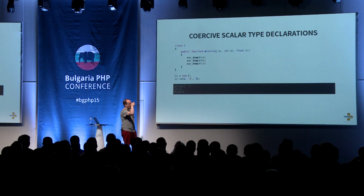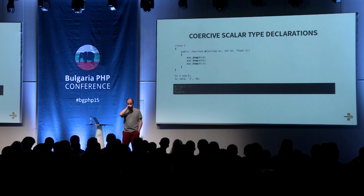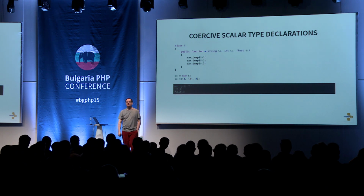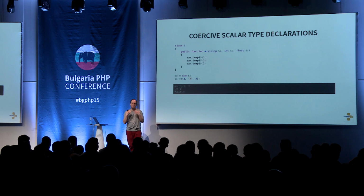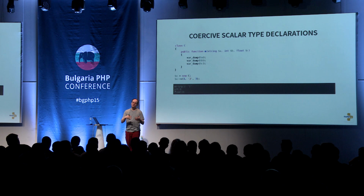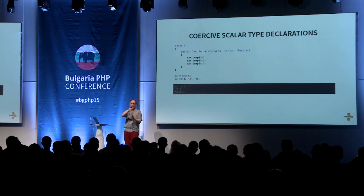We also have scalar type declarations, and to make it more interesting, we have two flavors of it. We have coercive scalar type declarations, which means I can put my type declarations into the signature of my function or method and say, it would be really nice if you give me a string. And if you don't give me a string, whatever you give me, it will automatically cast to a string. So this already helps with documenting your code, documenting the intent for how you want to work with the data that you get as arguments. This already helps or provides a lot of useful information for static analysis tools that can detect, okay, you have a method that wants a string, but on this place right here, you call that and you don't give it a string, you give it a bool or an integer. So this is something that you might want to look into.